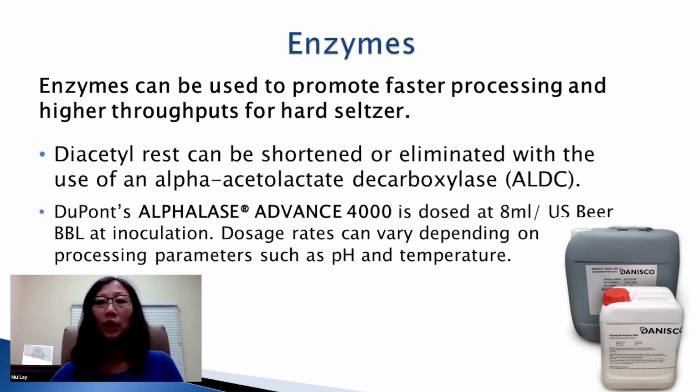In addition to filtration, another processing aid that you could use to help your process go faster and also increase throughput is enzymes. Enzymes can be used to promote faster processing and higher throughput. One of the more common ones that we see being used out there in the brewing market right now is the alpha-acetolactate decarboxylase, or ALDC.